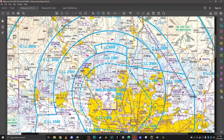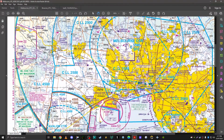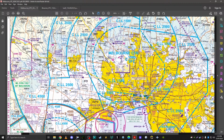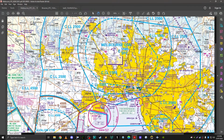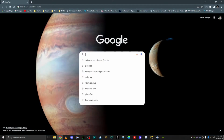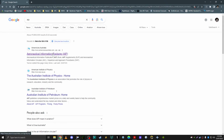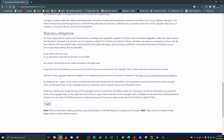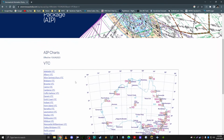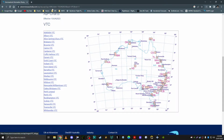So know your airspace. Get to know these VTC charts. We're lucky in Australia, we get them for nothing. You must know exactly at what point you come into airspace, so there's no excuses. If you're a young pilot or a new pilot, get a hold of this, and it's very easy. You look under what they call the AIP, Aeronautical Information Package. You scroll down, you agree, you go to charts and VTC, and you've got all the terminal charts all around Australia, and you can download that. So before you take off and decide to fly willy-nilly somewhere, download this.